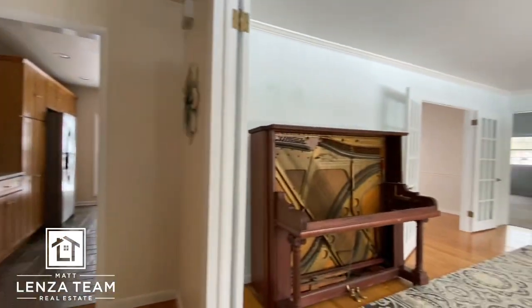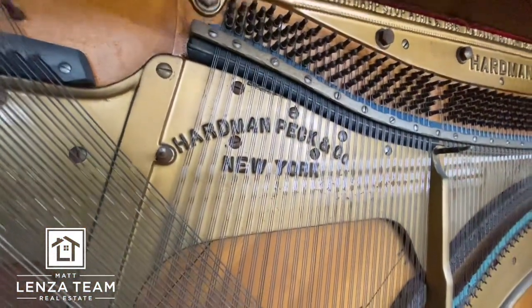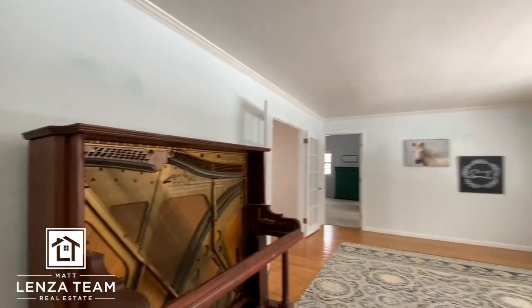All right, coat closet. Take this in there. Look at that. Inside of a piano. Hardman Peck Company, New York. Look at that. 1842. Cool. Sorry to derail you from the house, but that is cool.